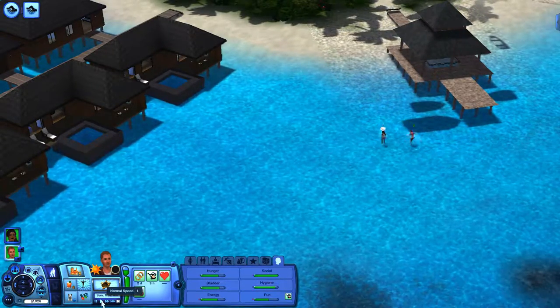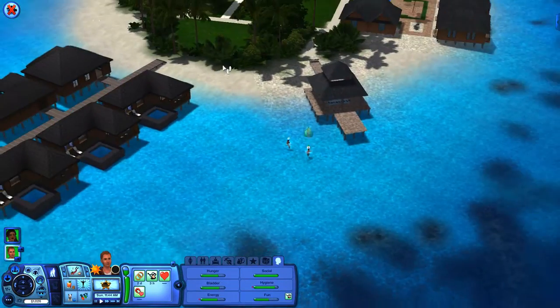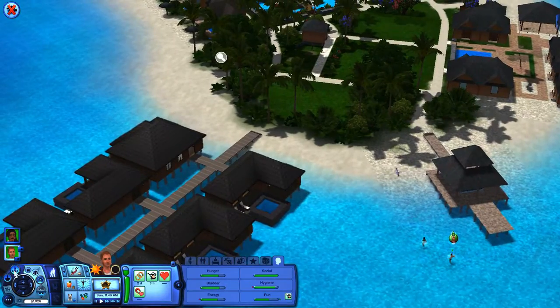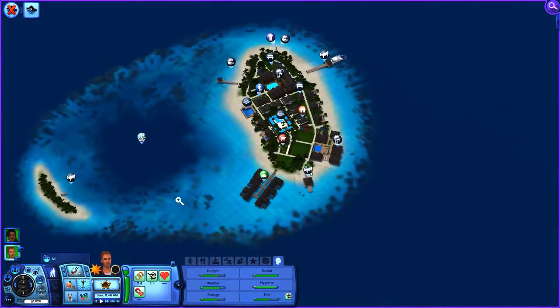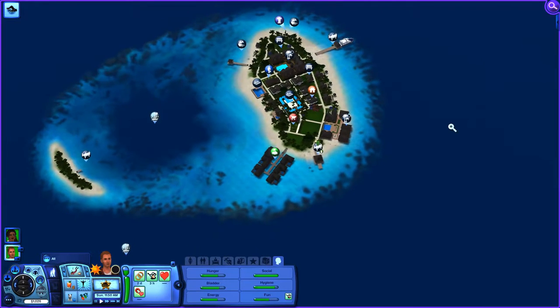which is all the way. There we go. Okay. So, oh, they can't snorkel. Okay. We need to find deeper water for them to snorkel in. Cause here's the deep water over here.